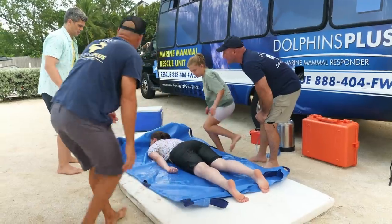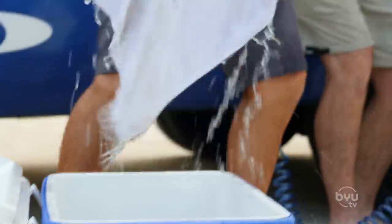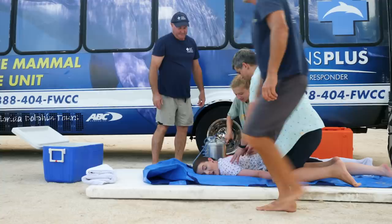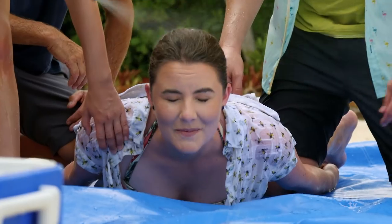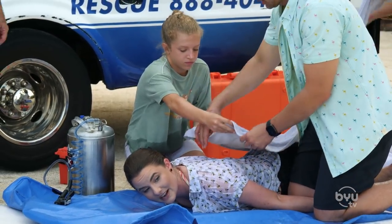And then get back into your safety positions, making sure this animal doesn't roll off the mat. Kyle's gonna pull out towels since she's already burning. And Annalisa, with one hand, if you can start spraying. Thank you. Nicely done. Place that so we're not obstructing any airway. Perfect.